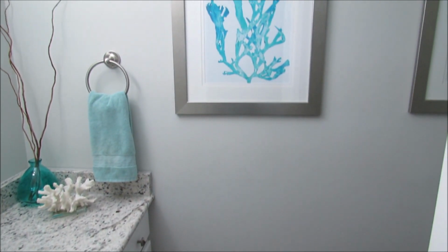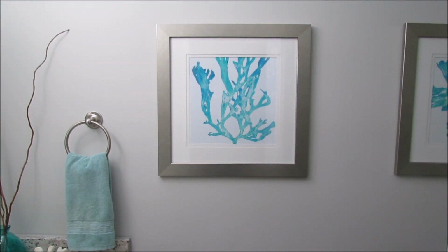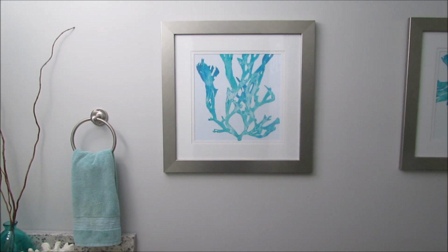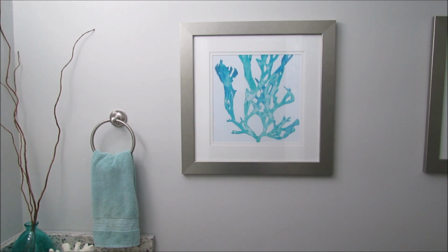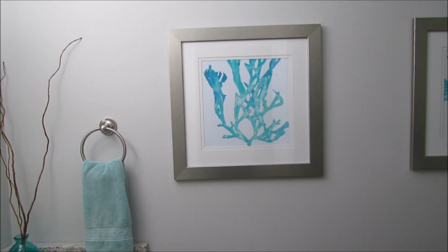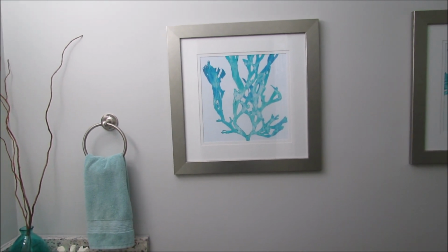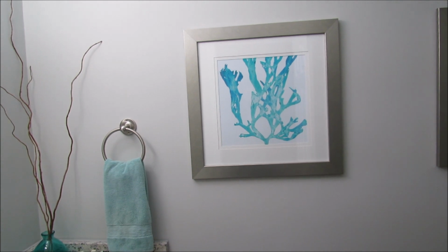The wall color is the same as what we have in the main area of our home. It's Benjamin Moore Gray Owl. I love this color gray. It's just a really nice gray. It isn't too light, it isn't too dark, and it doesn't really seem to show a lot of blue undertones like a lot of grays do, so I really like it.